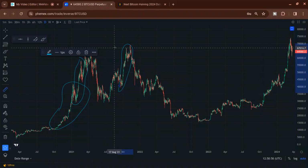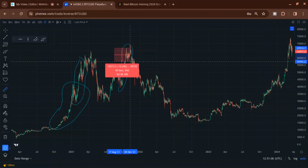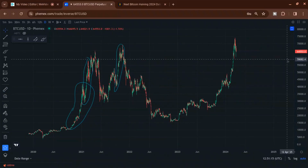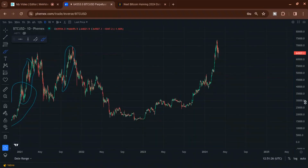Well, we won't use the second peak because the next correction was absolutely massive, and that was down into the bear market. So we'll just use this first one here. Correction of 14%, 15% or so. I think you're starting to see what I'm trying to say here. If you see Bitcoin pump $30,000, there's a correction coming, right? In this time frame, this era that we're in right now.